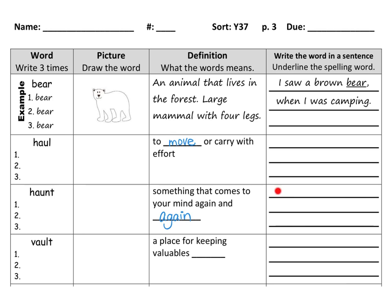Now you're going to write a sentence in the box. An example sentence for haunt would be, the ghost likes to haunt the old abandoned house, period. Write your sentence, draw your picture, hit pause if you need to. Moving on.